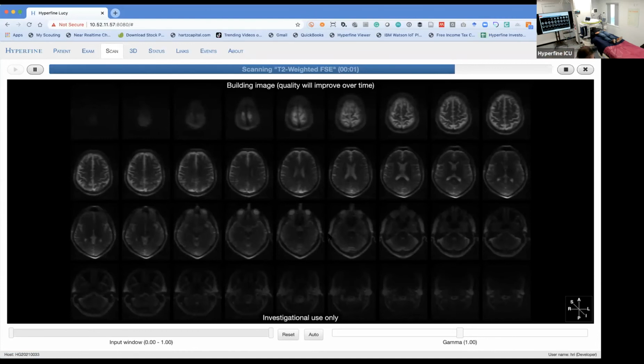And I'll point out that if this were a longer exam with more sequences following this first T2-weighted fast-spin echo, there would only be a very brief pause of a few seconds before the next scan would immediately begin. So there'd be very little dead time between sequences, while the T2-weighted fast-spin echo is going through a final stage of reconstruction, which takes about another 90 seconds. So as you're scanning a patient, it's very efficient. It gets the scans done one after another. As soon as the scanning part is complete, you can take the patient out, and then it's just about another moment or two, a minute maybe, before the final sequence is reconstructed and the images are ready to push to the Hyperfine cloud PACS or the local hospital PACS.